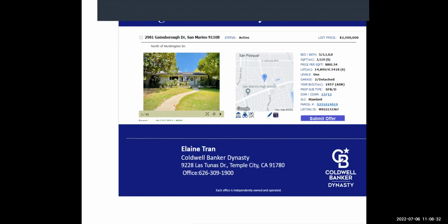We have a property right here on Gainsborough Drive, San Marino, just near the intersection of San Gabriel Boulevard. Gorgeous San Marino home with San Marino schools, only 2.5 million. This is less than the normal price per square foot for San Marino. It's a nice 14,890 square foot lot. Good property. This is a great candidate for anyone looking to build or have an expansion as well. But you have over 3,000 square foot. So very reasonable price. Talk to Elaine if you have anyone looking for a great San Marino property.